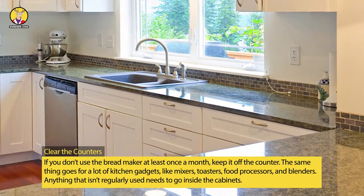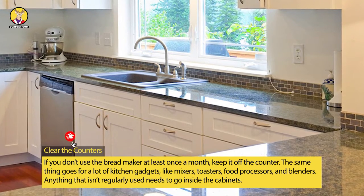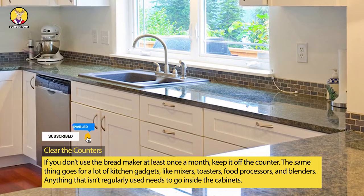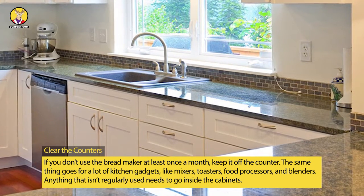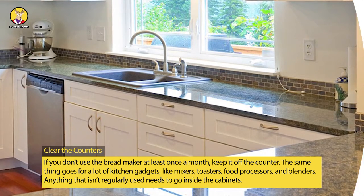Clear the counters. If you don't use the bread maker at least once a month, keep it off the counter. The same thing goes for a lot of kitchen gadgets, like mixers, toasters, food processors, and blenders. Anything that isn't regularly used needs to go inside the cabinets.